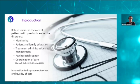They have a very important role in the education of these patients and their families in terms of what these conditions are and how the care and treatment is going to be organized, and help them administer therapies, hormone therapies, help with the titration of medication based on the physician's orders and so forth. But they also have a very important role in ensuring that the technologies that we implement actually work as they should, so there won't be any problems with those.